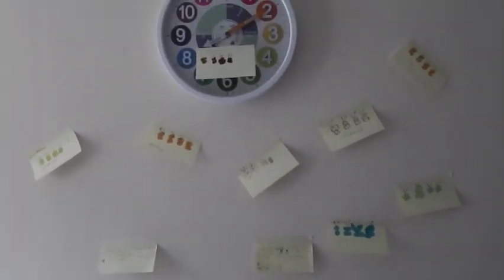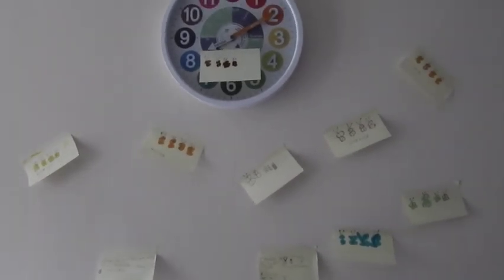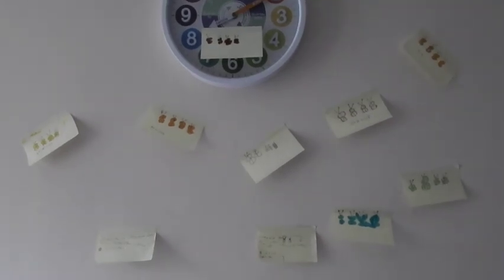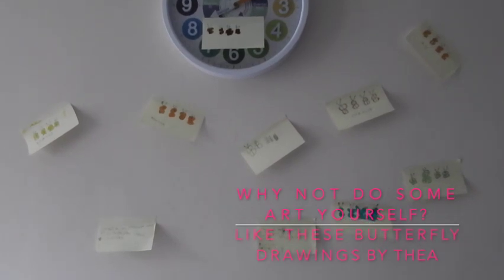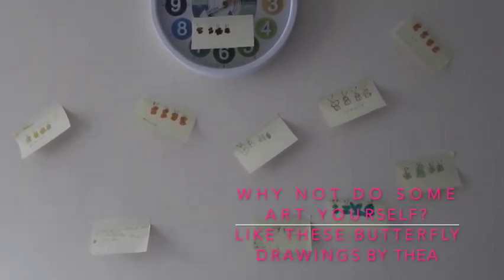It's all very good. I was very impressed with Thea's butterfly wall. I put one on the clock. Yeah, that's the speckled wood, because it was the highest one. That's brilliant work. Daddy was very impressed with your drawing and your creativity and bringing our walk back to life at home. So that was brilliant. Well done, baby. That's superb.